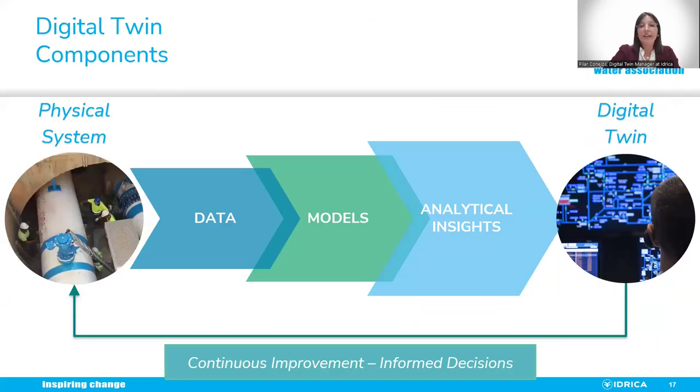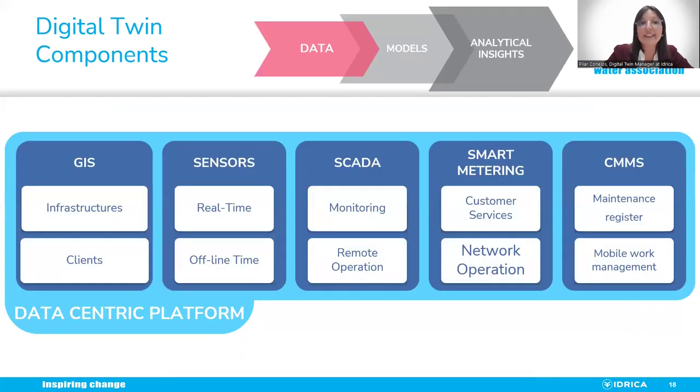For developing a digital twin, we need some components, and here we can see the three main components that we need. First of all, we need data, and real data. We need models also, because as I said before, a digital twin has to simulate the behavior of the network. So we need models to reproduce this behavior. And finally, we need analytics in order to have the necessary insights to improve the physical system. Let's see the three components.